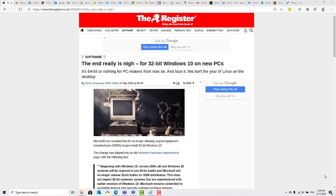And I mean, theoretically, the juice should be worth the squeeze, because if you're on a 32-bit system, you're not going to be able to leverage the full resources on modern laptops, workstations, and so forth. So just do it.